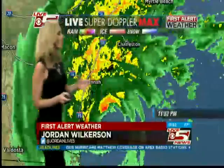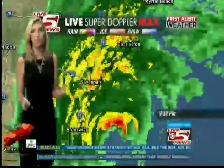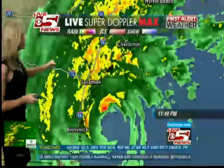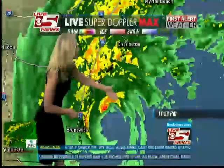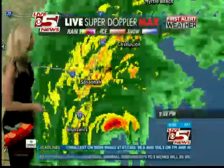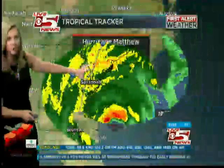It's 11:52 on your Friday night, and we are getting you through this storm as it gets closer and closer. Still a massive storm bringing in a lot of rain and some wind. Notice it here on our First Alert Live Super Doppler Max, the Lowcountry's most powerful Doppler radar. You see the heaviest, or the strongest winds and heaviest rain, just along the eye wall as it continues to push towards Savannah. But we're still seeing the rain bands bringing in a lot of the rain already.